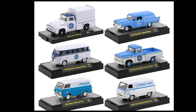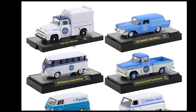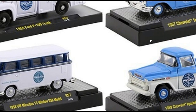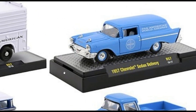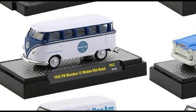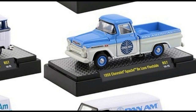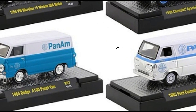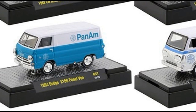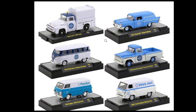And some M2 Machines here. These are Pan Am themed vehicles. We've got the Ford F100 truck right here, looking really awesome. '57 Chevy sedan delivery. We got the VW microbus, 15 Windows USA model, '59 Chevy Deluxe fleetside. This one is beautiful. Got the '64 Dodge A100 panel van, and the Ford Econoline right here. So really beautiful castings here from M2 Machines.